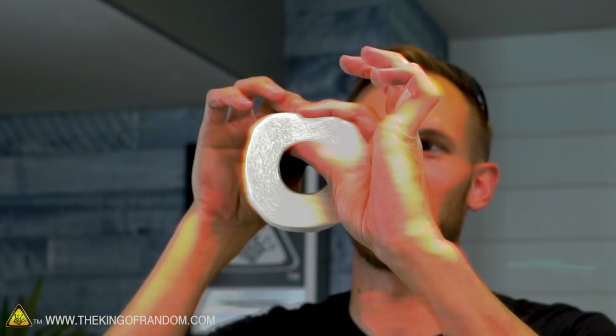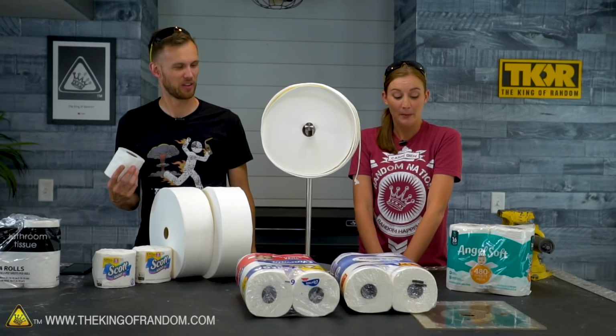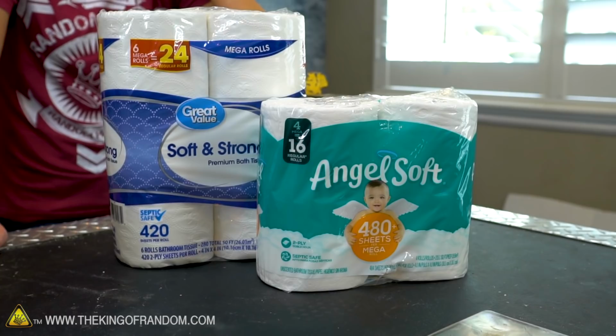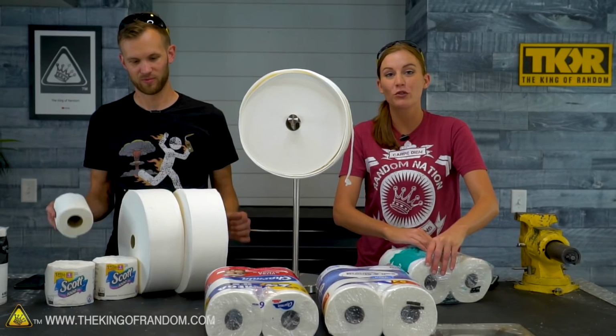Let's take our low quality stuff, our medium, our bigger Walmart brand, and then our Charmin brand, and let's just compare length of toilet paper. I also have the Mega Rolls Angel Soft. That says 480 sheets per roll. It does, but it also says 2-ply, so is that 480 2-ply or 480 included? I don't know. We're just gonna go unspool all these across the lawn and see what happens.